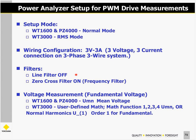Filters, typically we want the line filter or low-pass filter off. We do not want to filter our measurements. Generally, we can turn on what we call a zero-cross filter or a frequency filter. This way, it'll cut out that high-frequency noise. It will not filter the measurements because they're parallel circuits, and this will give you an accurate frequency measurement of your drive and motor.